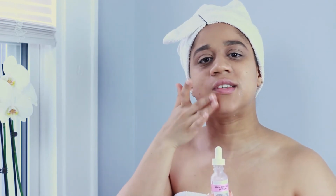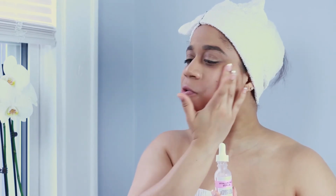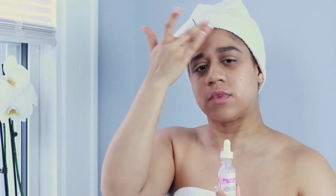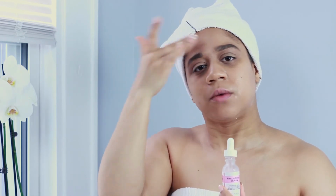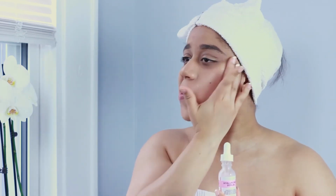If you have dry skin, it's very hydrating. It helps with cell renewal as well, to help you be able to keep your face nice and tight. If you see, it's very hydrating and soothing.